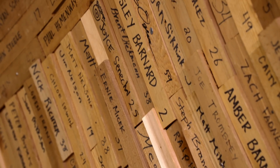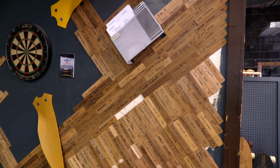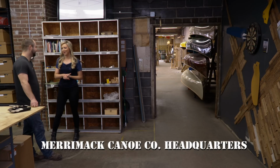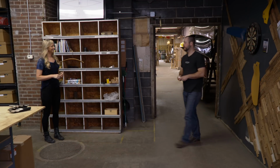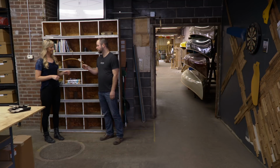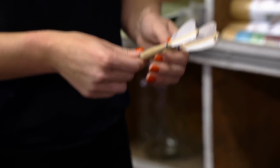Look at the list of the people who have visited Merrimack Canoe Company in Winona, Minnesota. So this is a little bit of a rite of passage around here? Yeah. Well, so it's sort of our guest book. Everybody who visits our shop has to throw 3 darts. Okay. No warm-ups, no redos. Whatever you get's what you got. And you have to stand here? Right here, yep. That's your spot. No pressure.